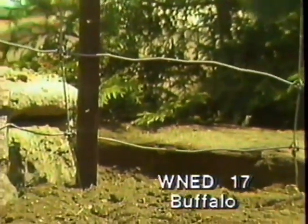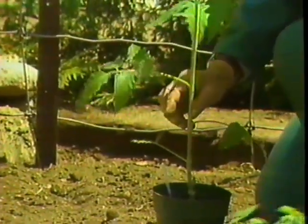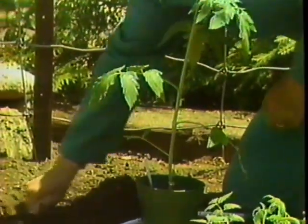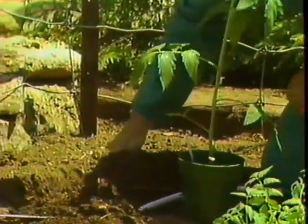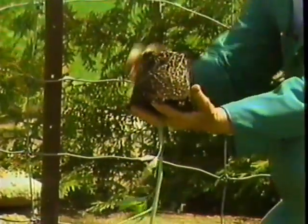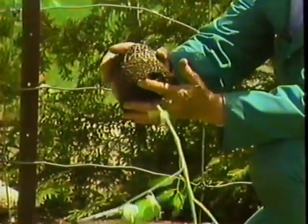Now, tomatoes can be planted very deeply. They should be planted very deeply. But they can also be planted at an angle. They do not have to go down straight into the ground. Dig a trench and set the tomato plant. There it is. It's got a nice lot of roots all around the pot.